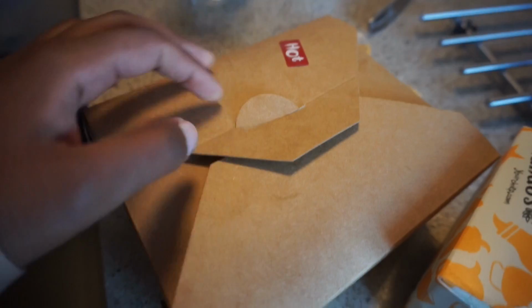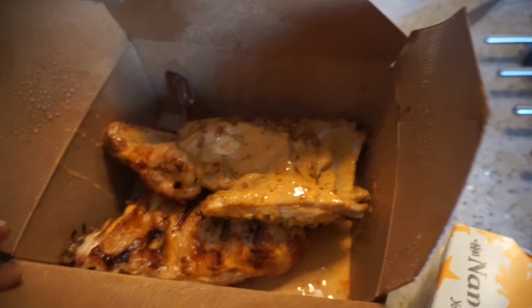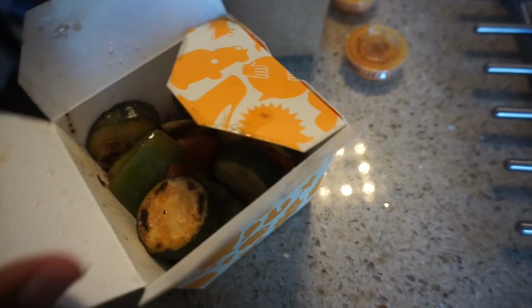So I got a hot chicken. Well, just the peri peri chicken, but the hot one. And oh my god, guys, I'm salivating. I got a half chicken so that I could save half of it for later on. Oh my god, this is so good. And then I also got a side of Nando's size veggies.